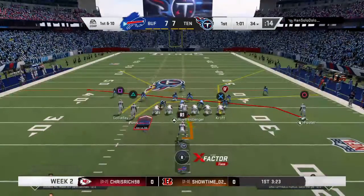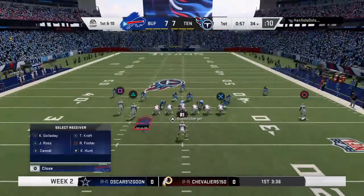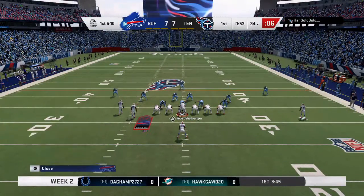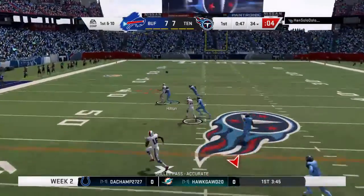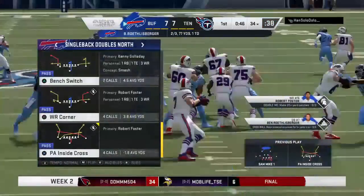Wide, get wide. Whoa! Off the play fake. Here's Roethlisberger. And that's going to be incomplete. Too tough to hold on to that one.